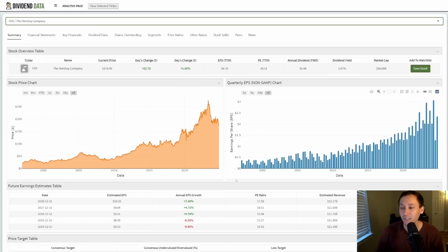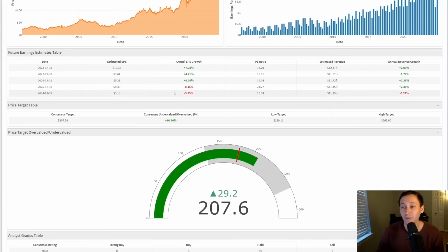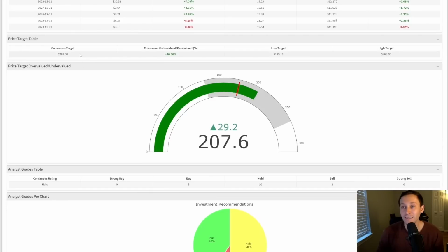But there is more to valuation than just the dividend income, and that's based on the future cash flows the business will produce. Currently, analysts are projecting earnings per share to decline in fiscal 2024 and 2025, but then projecting high single-digit growth from 2026 through 2028. And currently on Wall Street, the consensus price target is $207.58, which would imply the stock is 16.36% undervalued at the current price.